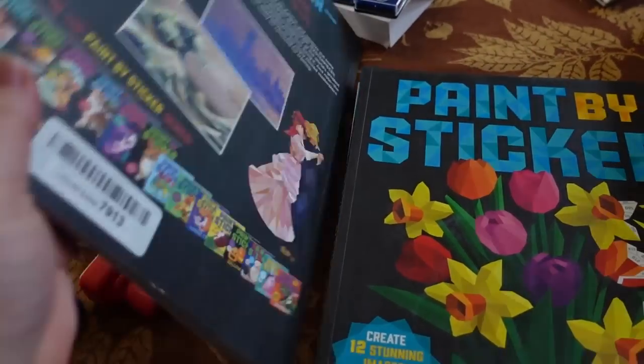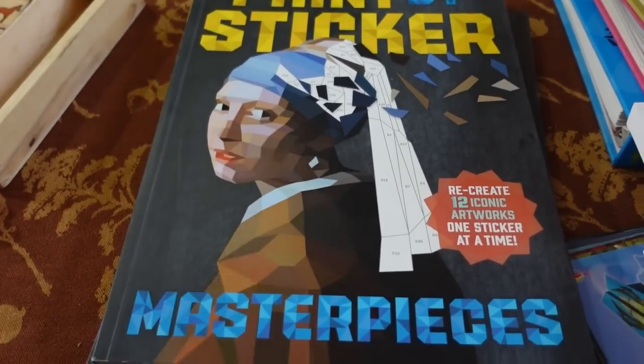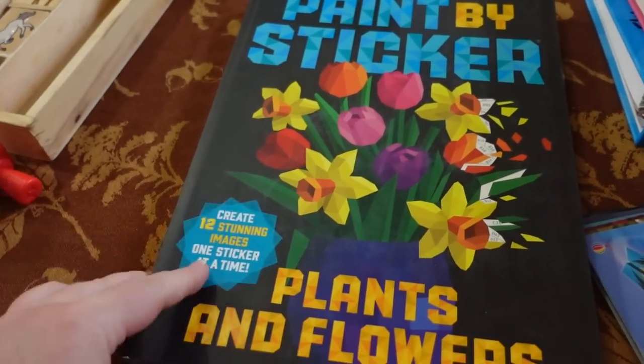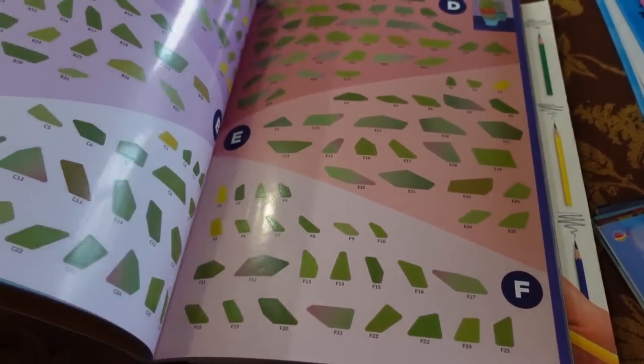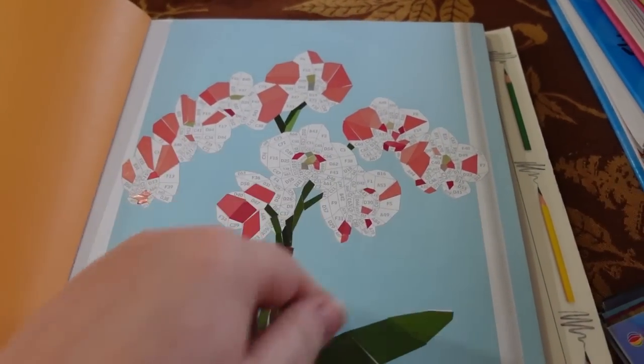And it makes for beautiful pictures when everything is all said and done. So we love these. And then they do have some that the younger children have liked too. Plants and flowers. Nope, that one is in process right there.